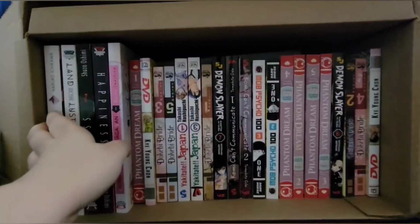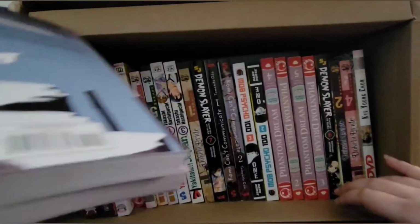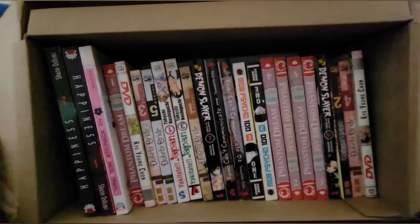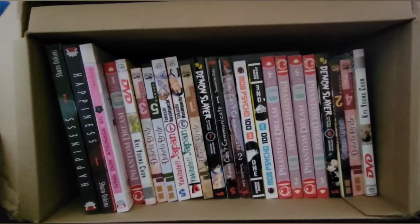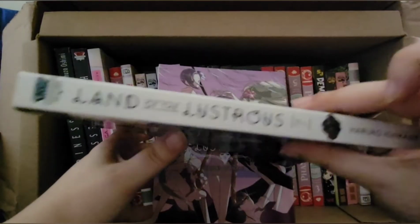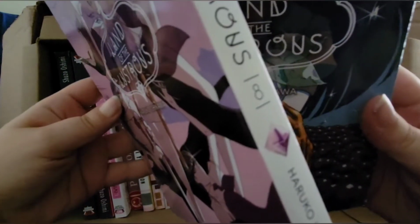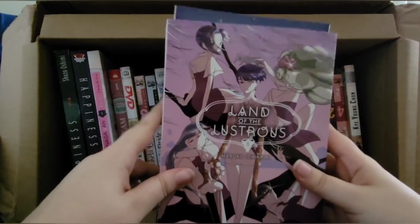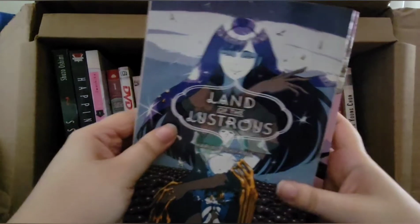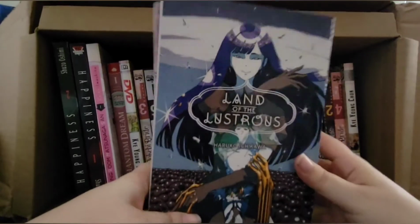I'm still not up to date with it, but I'm slowly getting my hands on whatever volumes I can, so I can continue reading it, because this is one series that I've been really enjoying. So there's volume 7 and volume 8. Yeah, so I'm really happy I can continue reading this, because it's been a while since I read the previous one, because I just hadn't picked up more volumes of it.